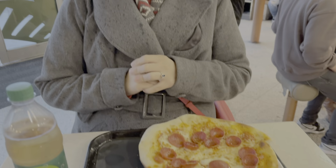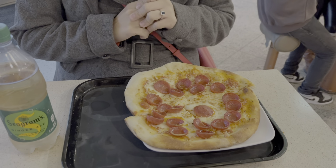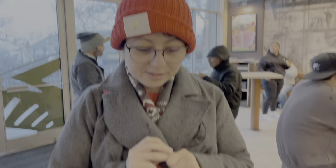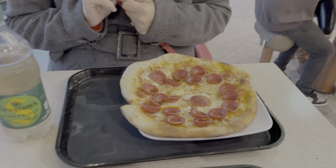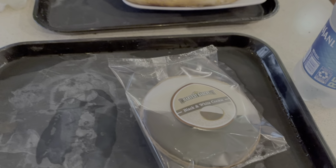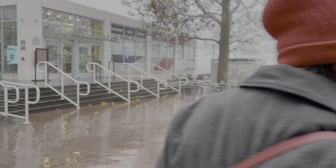Okay, and then here's our food. Marzz got pepperoni pizza, actually a good sized pepperoni pizza. It's New York style. New York style, huh? That's what they say? Mm-hmm. And I got a hot dog with some onions, and a black and white cookie. Figured that was kind of a New York thing. All right, now on to the gift pavilion.